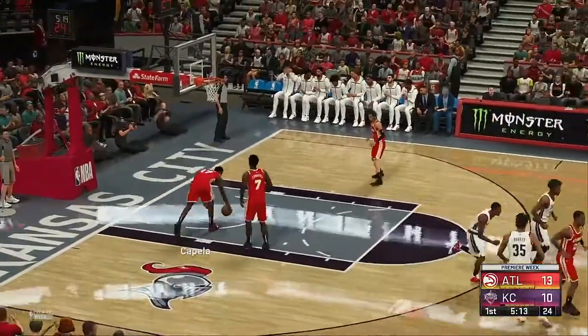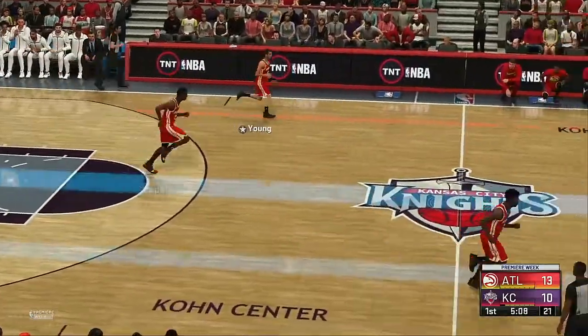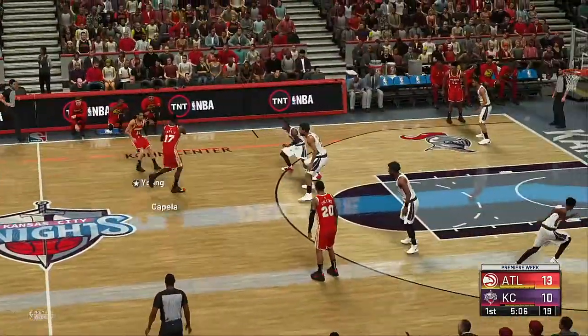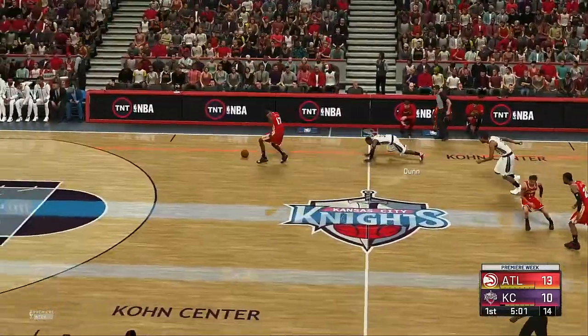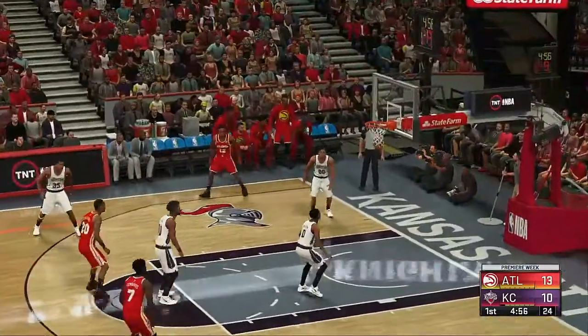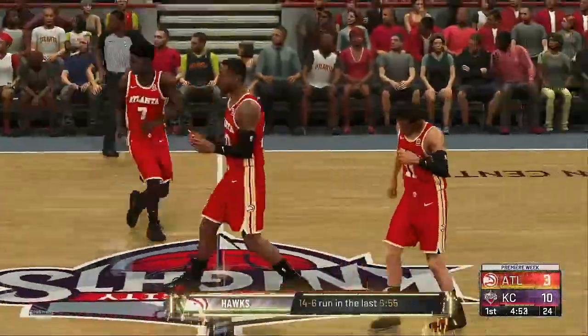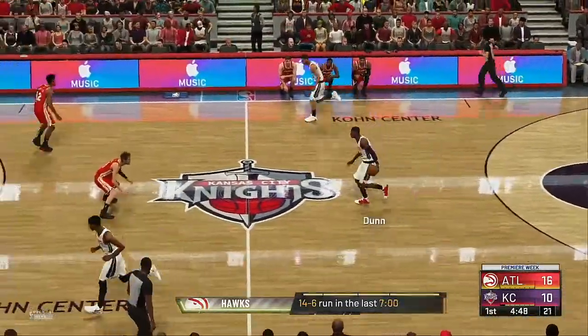Dunn's shot is good. Strength, focus, hard-headed approach. Chris Dunn powering through contact. Young dishes to Capella. Fires for three, and it's Young. That time on the assist from Capella. Young's got a couple of threes now in the first with the Hawks.